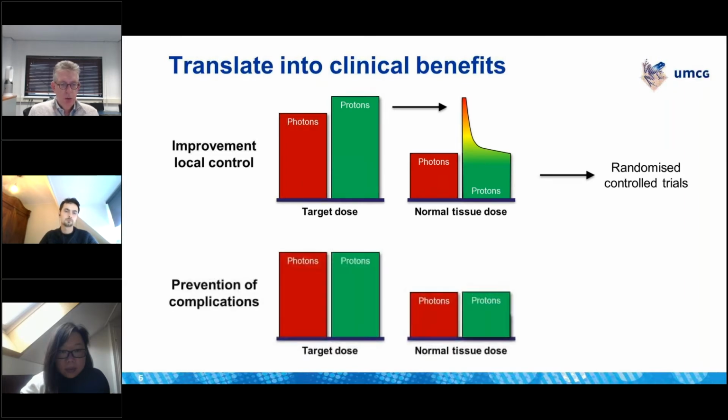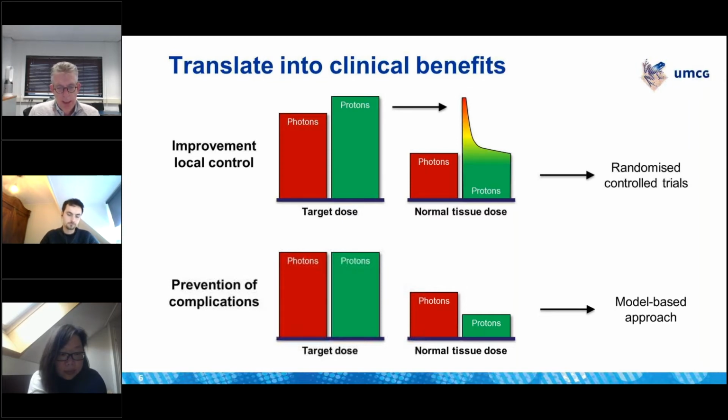So another way to use proton therapy is to prevent complications. And in that case, you do not change the target dose. And there have now been 2 randomized controlled trials in esophageal cancer and lung cancer, indeed showing that there is no difference in local control if you keep the dose the same with protons and photons. But in this case, you try to decrease the dose to the normal tissues. And in the Netherlands, we have now adopted the so-called model-based approach as an alternative evidence-based methodology for selecting patients for proton therapy, but also for the validation. I will come back to that.